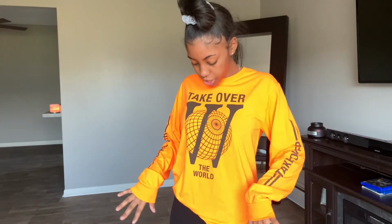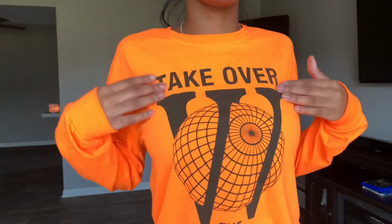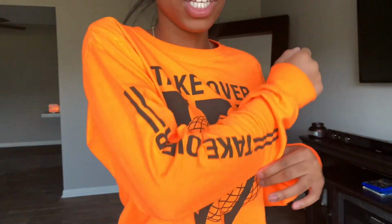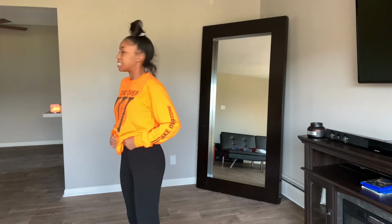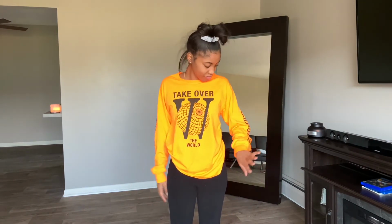I'm just gonna try another orange top. It looks super orange on camera. There we go. That's really how orange it is. It says take over on it. This is giving me spider collection vibes, you know, Young Thug's clothing or whatever, but slash V-Long vibes with the W. I see what they were trying to do with fashion. Always doing that with their silly selves. But this is just cute. Just t-shirts. I'm tired of saying that, but it's just a t-shirt.